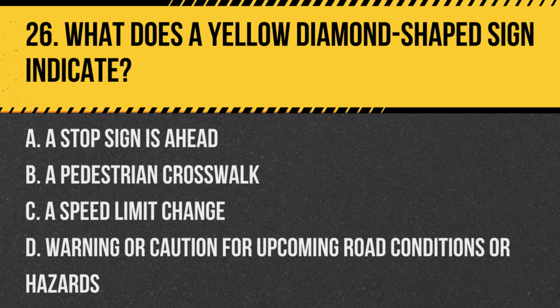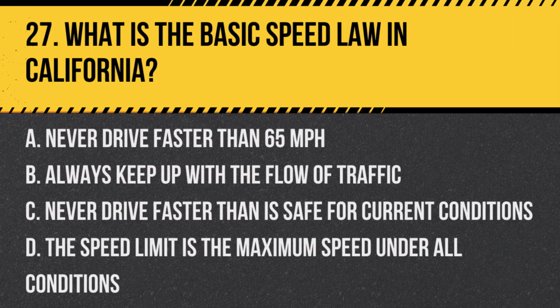Question 26. What does a yellow diamond-shaped sign indicate? A. A stop sign is ahead. B. A pedestrian crosswalk. C. A speed limit change. D. Warning or caution for upcoming road conditions or hazards. Answer: D. Warning or caution for upcoming road conditions or hazards. Yellow diamond-shaped signs are used to warn drivers of potential hazards or changes in road conditions ahead, such as curves, crossings, or traffic signals.